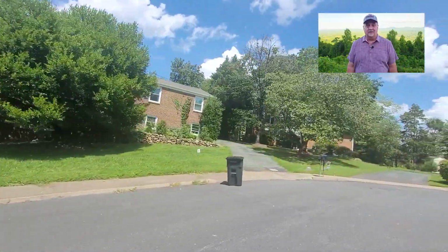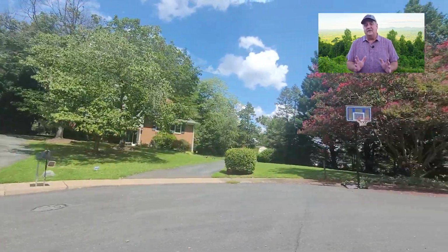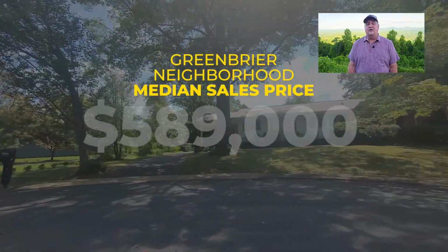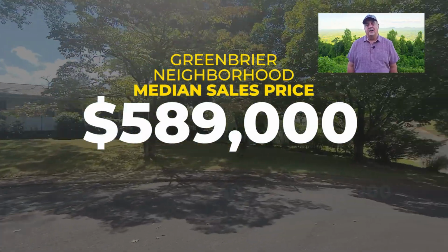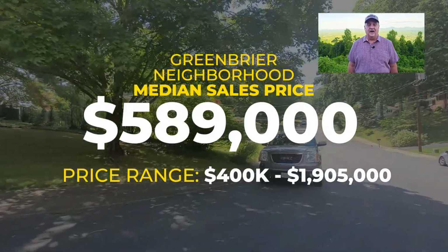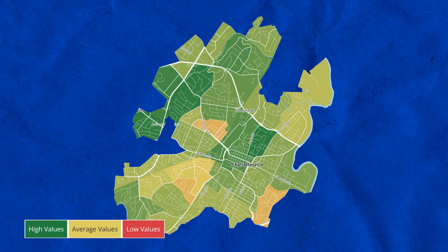Now, the median value of a home in the Greenbrier neighborhood that sold in 2024 was $589,000. And the price range was $400,000 to $1,905,000.